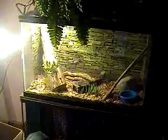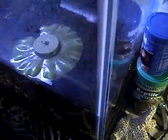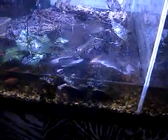So, 29-gallon. Got my common snapper. I got rid of my Florida one, who's getting too big for me, because I have tons of turtles now. You already know, cooler, side net, red tail slider. Got a little Mississippi map, as big as a quarter.